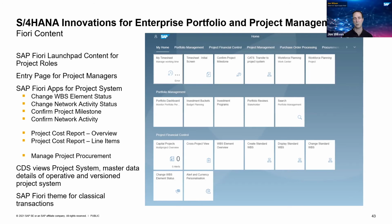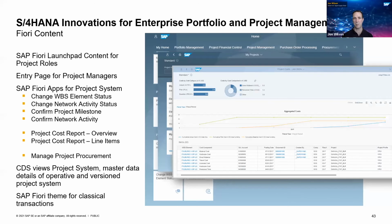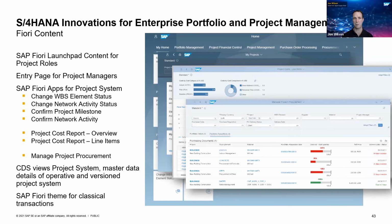There's work going into also the core data services views, so the underlying data views that we have in HANA, to be able to expose this data out for analytics purposes as well. So trying to harmonize the UI, but also trying to make that data available for analytics as well. So a lot of work going on in that space. So just some examples of the different Fiori reports, so cost reports that are available, the procurement reports that are available now as part of the latest releases.